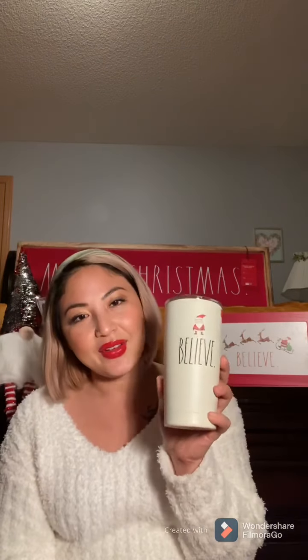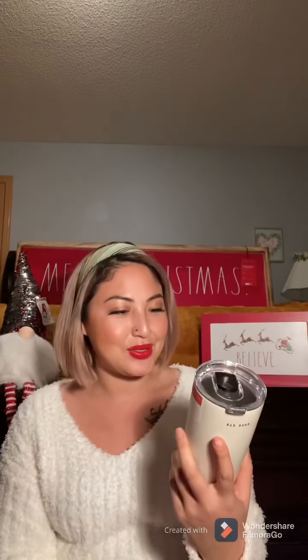If I see it next year and I really need it that bad, I would definitely get it again, but I know this one is definitely going to be my go-to tumbler for this Christmas. It's just so cute, the Believe. I'll insert a picture of the Merry Christmas one with the little red truck. That is so adorable too.